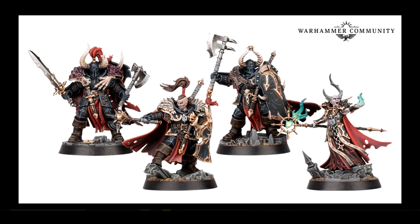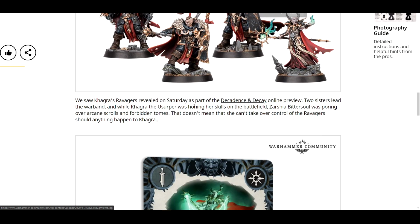Yeah, at least the expression. Damn, I hate it so much. But I like this. I like this. Oh man, I can't express with words how much I absolutely despise the facial expression.